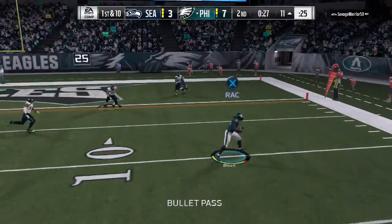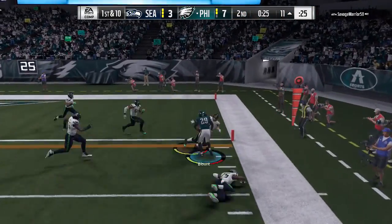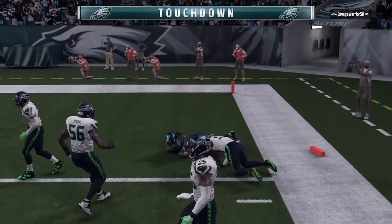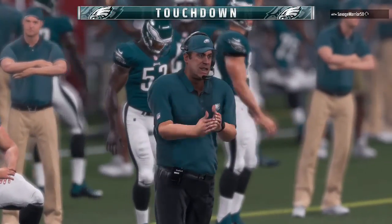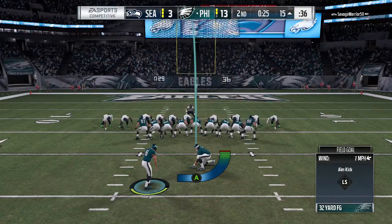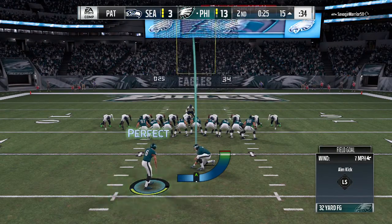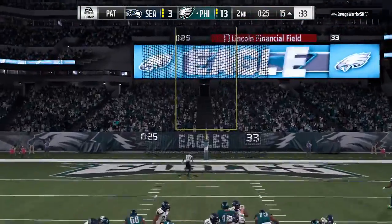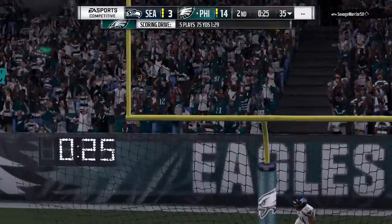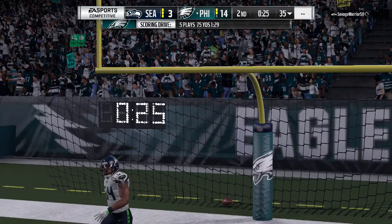Throwing on 1st is Wentz. Going underneath to Blunt. And he is into the end zone. Touchdown, Philadelphia. LeGarrette Blunt, 2 catches, 2 touchdowns here so far. And the Eagles add on to their lead. And this one's right through to make it a 14-3 ball game.